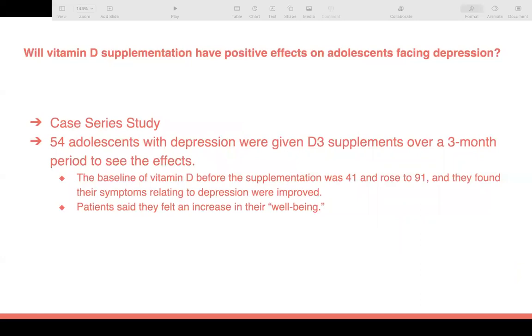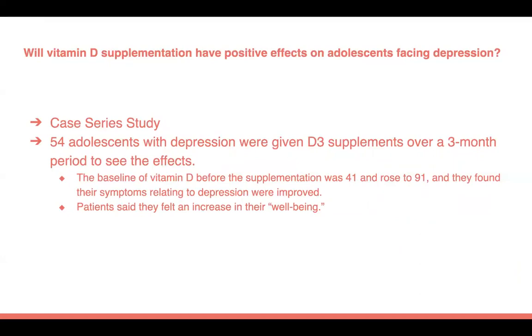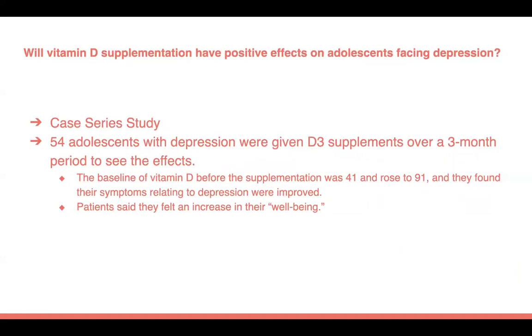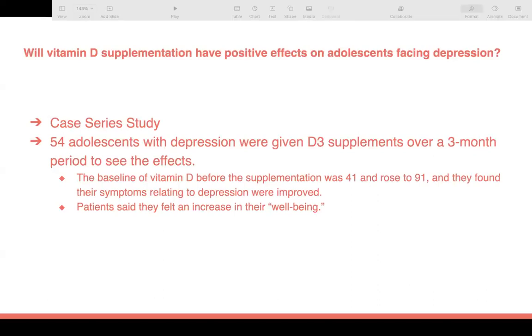And the third one focused on adolescents facing depression, to see if the supplementation would have positive effects. This was a case series study where 54 adolescents with depression were given D3 supplements over a 3-month period to see the effects, if it would improve, get worse, or have no effect. The baseline of their vitamin D levels before the supplementation was 41, and it ended up rising to 91. They found that their symptoms relating to the depression were improved, and overall, they found an increase in their well-being.